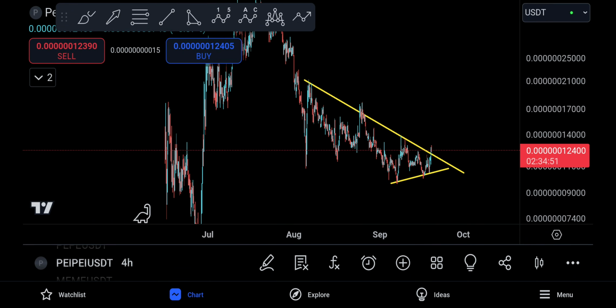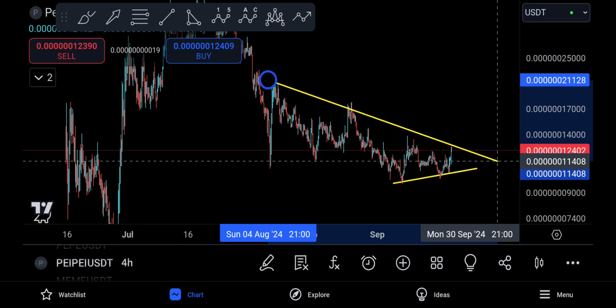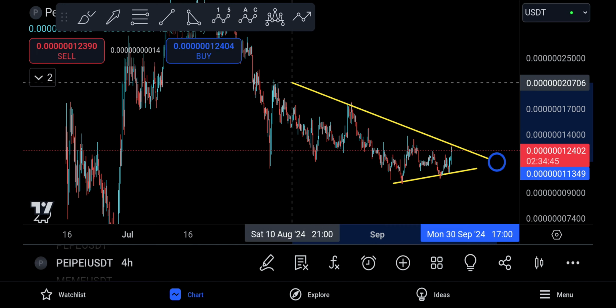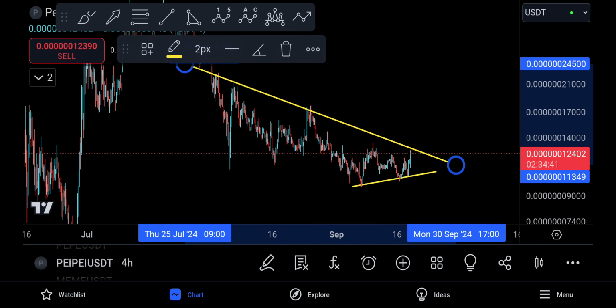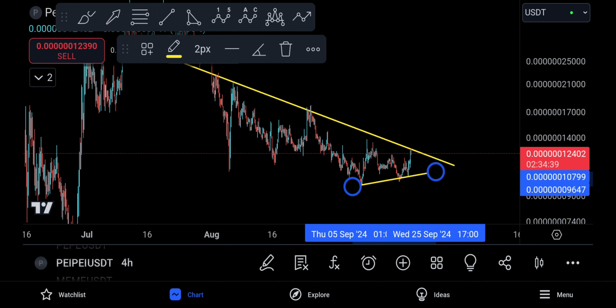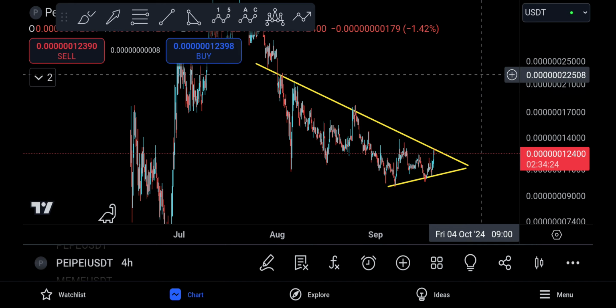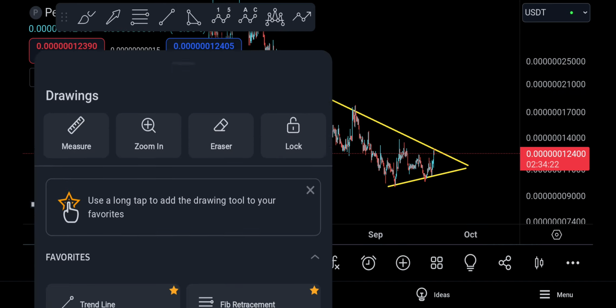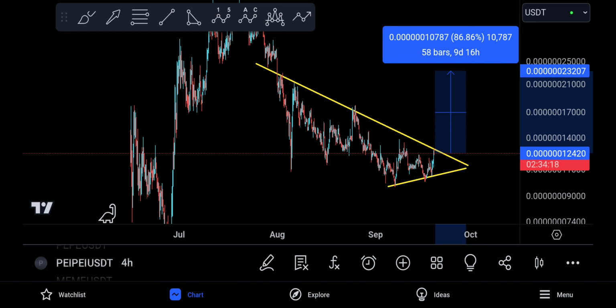So we have PEIPEI that is about to break above this little bit of resistance. I'm actually going to drop in that resistance line and show you what's going on. The current situation looks like this for PEIPEI, and we are just about to break above and go to the upside one time. Now, hopefully, if you do break above, you have a huge technical target coming up, which is going to be 22,000, I guess, and that's going to be a huge price increase of nearly 86%.